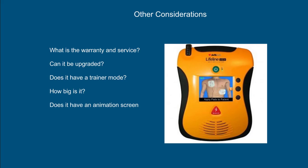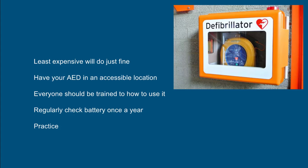Some defibrillators have trainer modes, which is good if you want to do simulation practice with your office. Some defibrillators are much smaller than others, easier to store. Some have an animation screen, which probably isn't so important for our purposes. We want to choose maybe the least expensive because that's going to do just fine for us. We just need something in the event of emergency to deliver one shock.